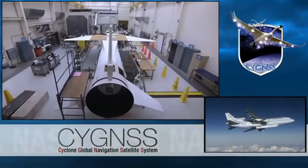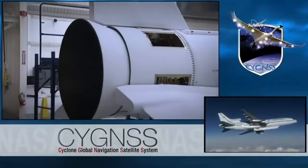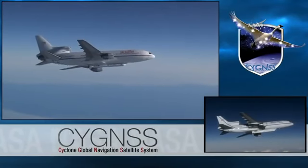CYGNSS will reach space aboard an unusual rocket. This is Pegasus, and it flies into space after dropping from an airplane, not leaving a launch pad. So a launch off of Pegasus is very unique. It's the air-launched vehicle. So what that means is that the rocket is actually placed under a plane. The plane flies at about 39,000 feet, and then the rocket is released. 5 seconds later, it ignites and leaves the atmosphere.